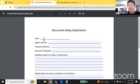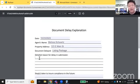Again, if you're on a Mac, if you don't have the Adobe, it's not going to let you type in here very well. But you put today's date, whatever date you're writing the response form. You're going to write your name in here. And I don't care if that is actually your legal name. I just want to make sure we know who you are, right? 123 East Main Street, document delayed, listing package, right? If the entire package was late, then just put listing package.